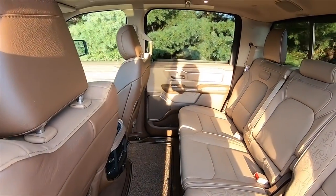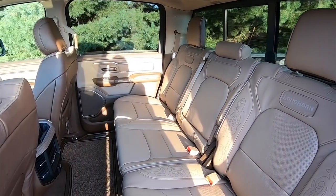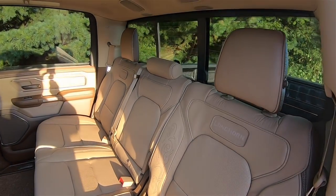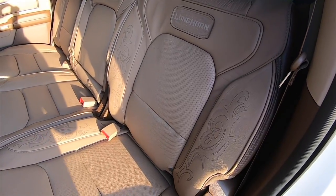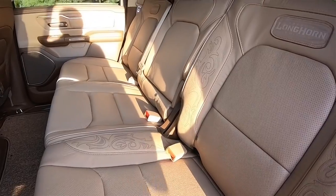The rear seats do seat three across. They are a 60-40 split folding seat with reclining seat backs. And this particular vehicle is equipped with the heated and ventilated rear seats. It does have high adjustable head restraints on all seats. The laser etched filigree is included in the rear, as well as the perforations, the Laramie LongHorn badge.